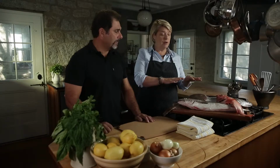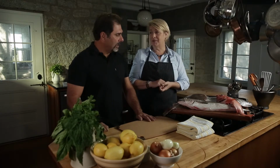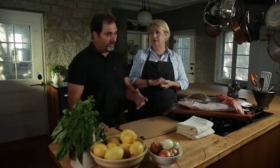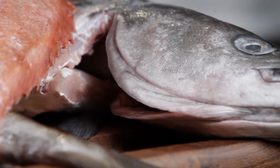So what is important about these 4 fish? We talked about dayboat fishing. What does that mean? Dayboat fishing is basically what it sounds like. We leave in the morning, we come back in the afternoon. The fish is super fresh, and you can't beat the freshness of a dayboat.